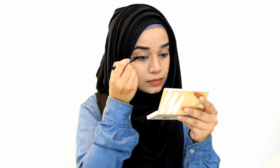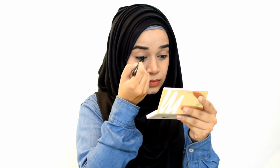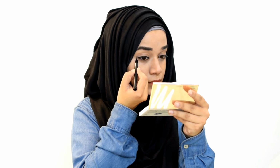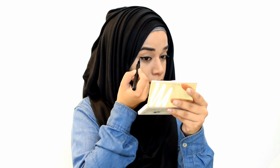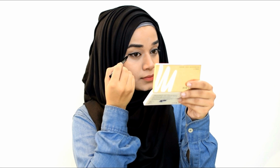Now I'm going to line my eyes with a pen eyeliner. An eyeliner makes such a huge difference. It makes you look put together and chic. If you are in a hurry every single morning, prefer using a pen eyeliner because it makes this process so much easier and cumbersome free.